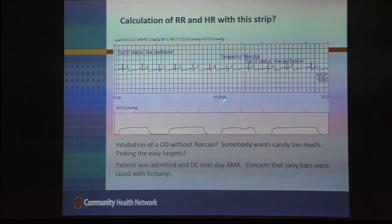Especially if they're really bradycardic. This one has nice lines. These 2 lines are actually exactly half a minute, so you can just multiply this by 2. 1, 2, 3, 4, 5, or multiply by 10. 1, 2, 3, 4, 5, 6, 7. So that's 70.